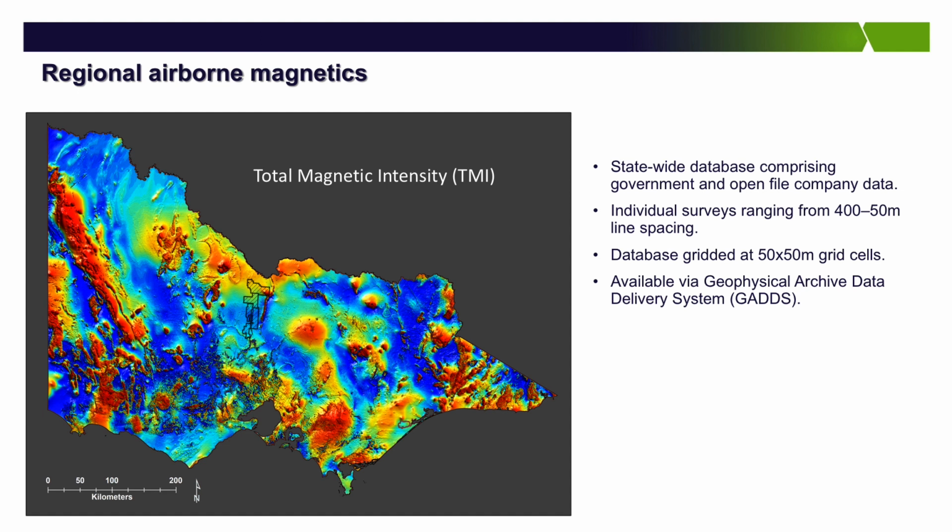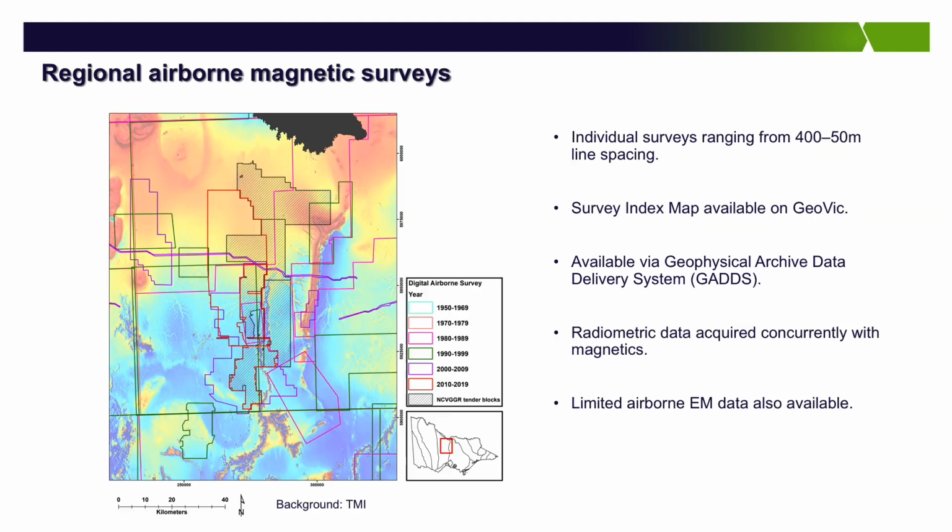So briefly just going over what data sets are available. In Victoria, we're very lucky. We've got a great coverage of aeromagnetic data over the whole state, with line spacing ranging from 400 metres down to about 50 metres. And we're able to compile all those individual surveys into a statewide database and grid that at 50 by 50 metre grid cell size. And all of that data, the individual surveys as well as our regional grids and databases are available either from GADS or through the survey.